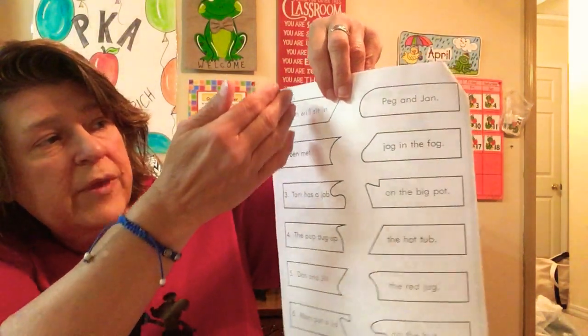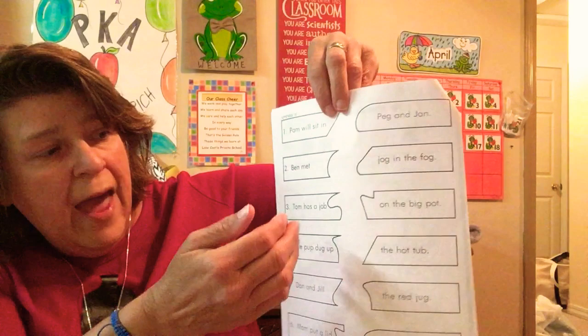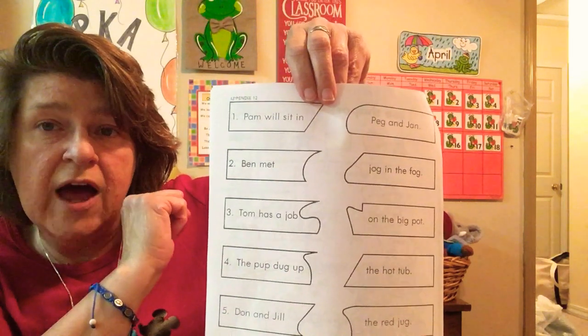Next, you have a puzzle page, a sentence puzzle page. The beginning of the puzzle, the first part of the puzzle on this side, and you have to match the shape on the edge and the words in the sentence. They have to go together, and then you draw a line to it.